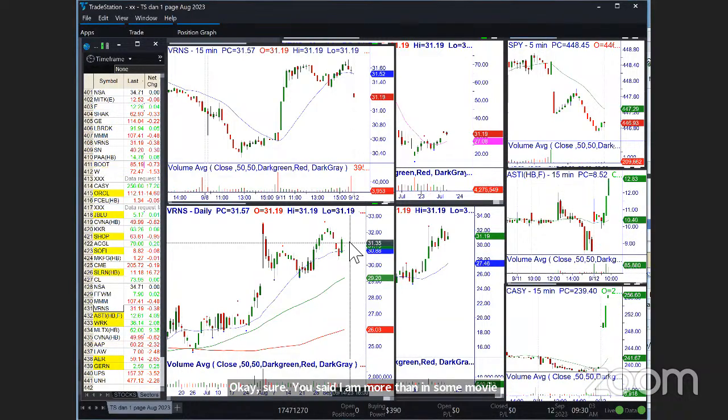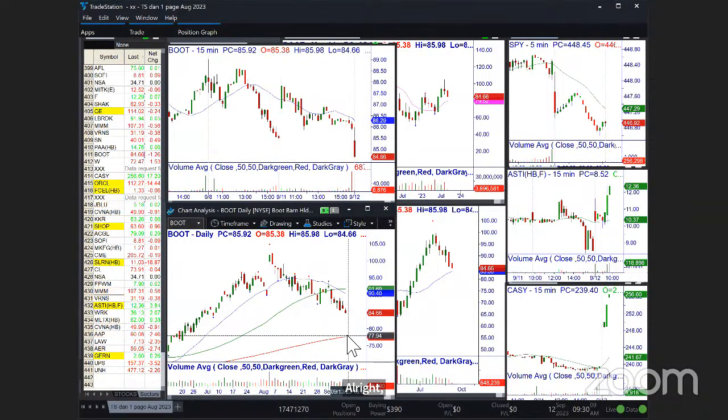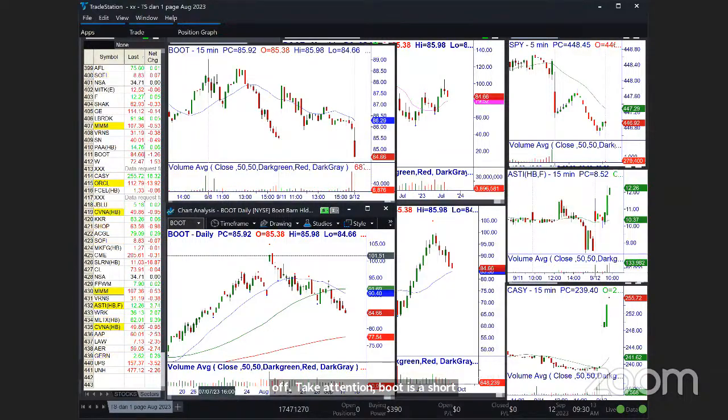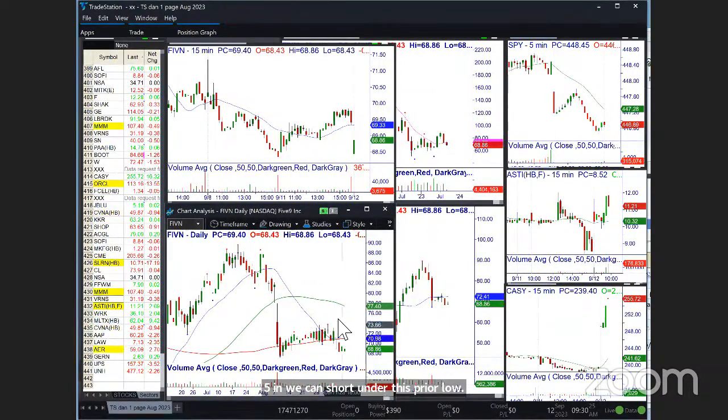All right, VRNS, nice wide range bar. All right, I got alarms going off, so let me pay attention. BOOT is a short, 1, 2, 3. That's already posted. 5 in, we can short under this prior low. It has some buyers here at the open, so I'm just going to set a new alarm right now. It's eyeballing 68.45. 68.50 is fine. That's where the alarm was in the first place.